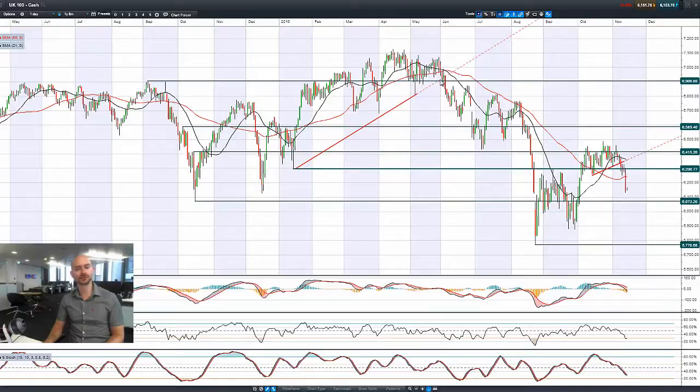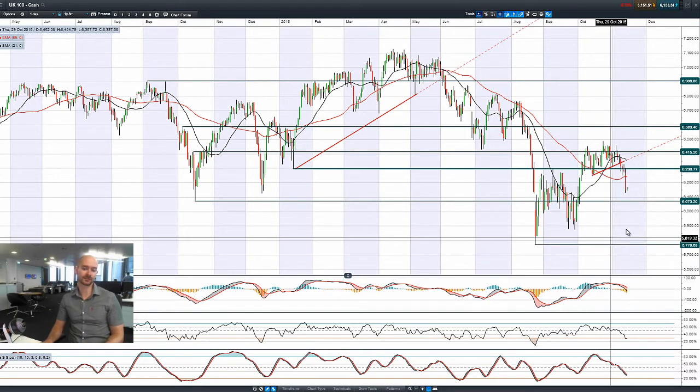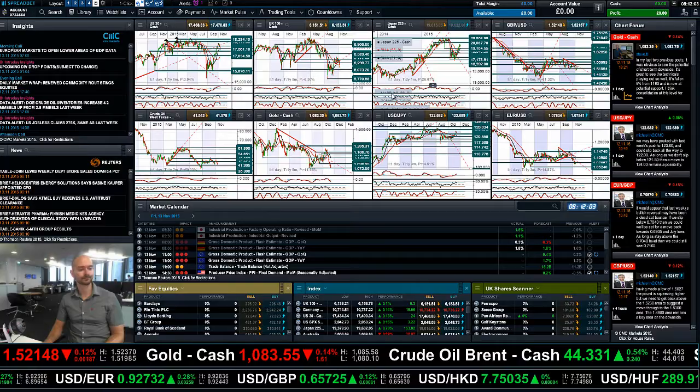So jumping on to the UK 100, a similar picture, more aggressive perhaps. 6,073 will be the next potential support. It smashed through both moving averages, and the sell signal is obviously very prominent across all these other technical indicators as well. So the pressure is on today basically.